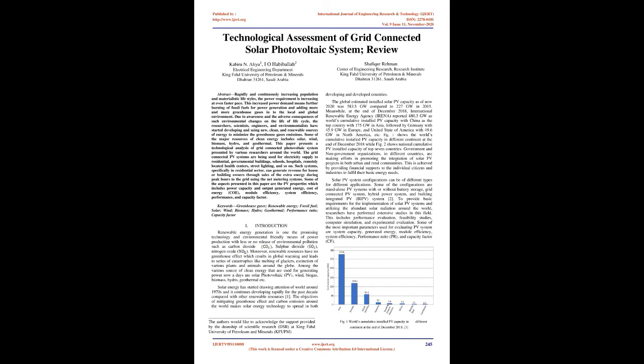Among the various sources of clean energy that are used for generating power nowadays are solar photovoltaic, PV, wind, biogas, biomass, hydro, geothermal, etc. Solar energy started drawing the attention of the world around the 1970s, and it has continued developing rapidly for the past decade compared with other renewable resources. The objectives of mitigating the greenhouse effect and carbon emission around the world make solar energy technology spread in both developing and developed countries.